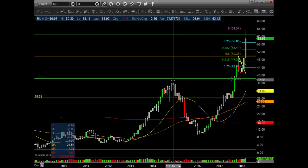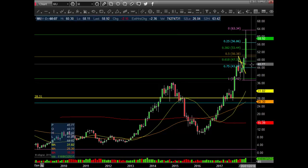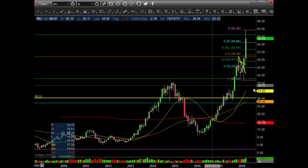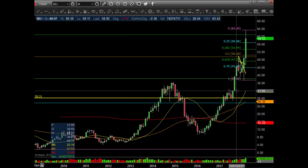Price target, gosh, now that I look at it, price target maybe, I'm going to say at least 48, then 44, and then if markets are really dumping, you're going to be back to 36 bucks. And there maybe I would even step up to this and start going long. So anyways, guys, just be careful with this one.